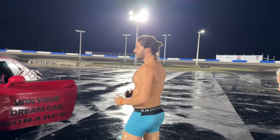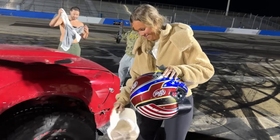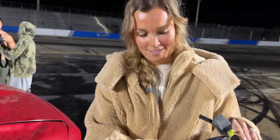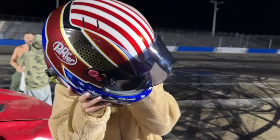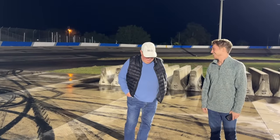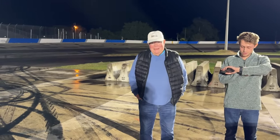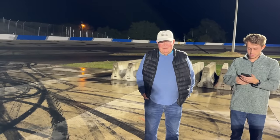Dang, Caroline, look at that helmet. You want me to hold your cowboy hat? Yeah, hold my cowboy hat. Pop, am I allowed to do this? I don't know. Why take a chance? You only live once. Yeah. Obviously. You only die once, too.